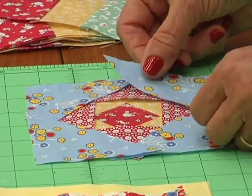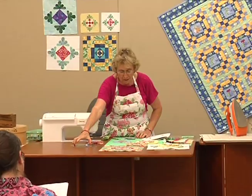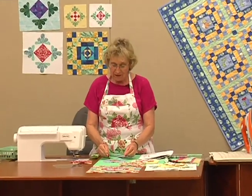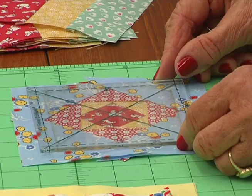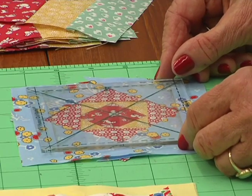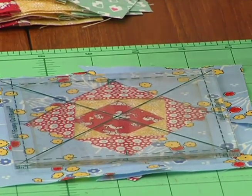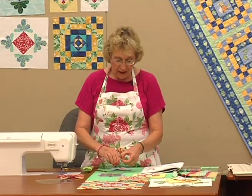See? And to square this one up, the final squaring is with the 4 1/2-inch fussy cut ruler. Oh, look, it's perfect again. Oh, cool, Eric. You can go right on there. It looks good. So the 4 1/2-inch fussy cut is really handy for the 12-inch block. And then in the end, the 6-inch block is squared up with the 2 1/2-inch fussy cut.